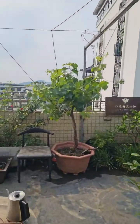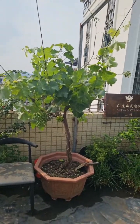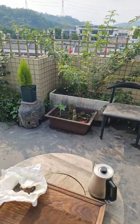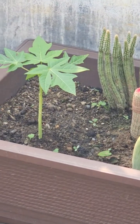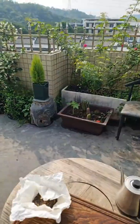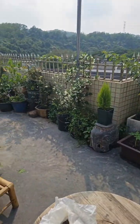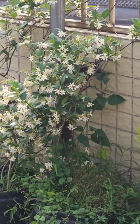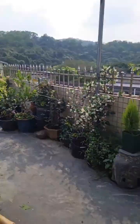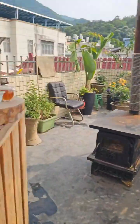Look at this grape tree. It's just exploding. It's all tethered up. Check out the papaya tree. Thriving. Look at that cute little papaya tree. Everything's just total springtime at the garden here. That flower, this bush, those flowers, incredible. Everything's just amazing up here right now.